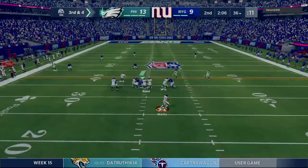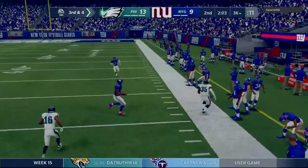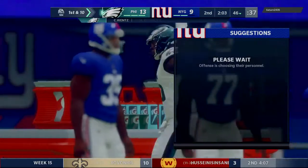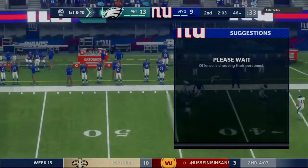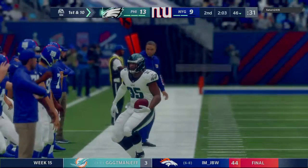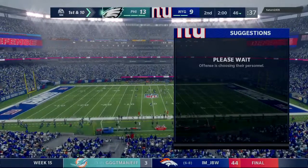Now Wentz. Flushed out right. He's just going to dump this one off to his fullback out of the backfield. And he'll be out of bounds, but able to get it up past the 45. 10 yards there and an Eagle first down. 2 minutes remaining in this first half of football.